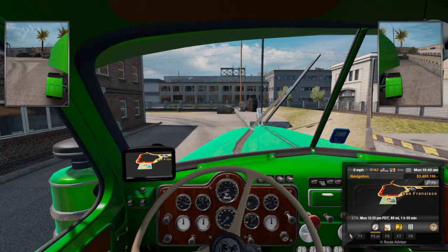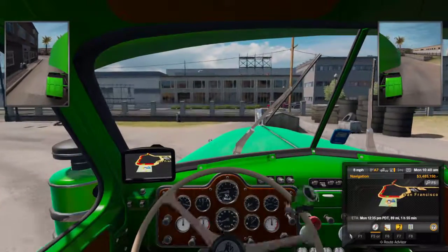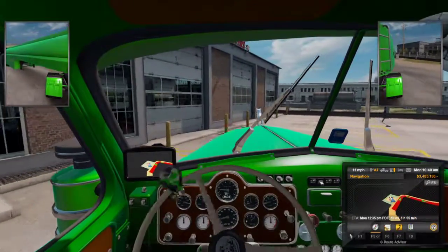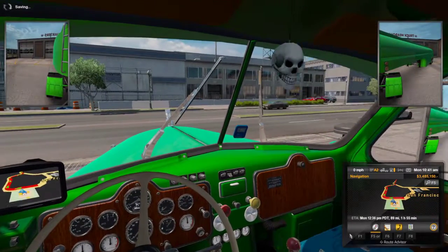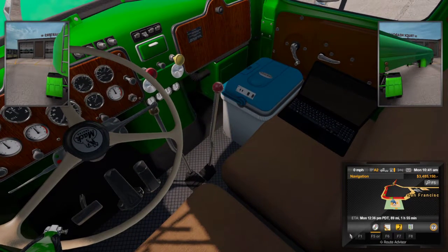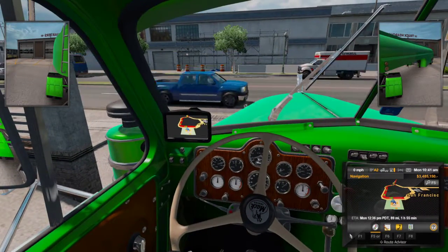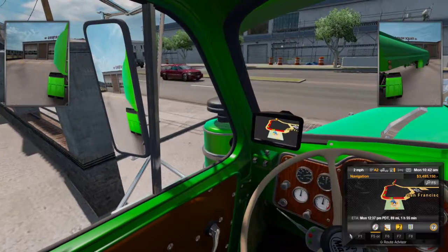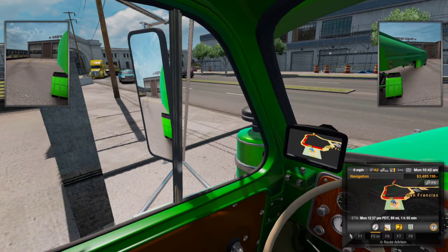This drive is really nice. Let's see. Oh, and I have a little dangling skull. I got my lunch box, and I got my laptop ready to go. I just need to wait for the right chance to get out on the road here.